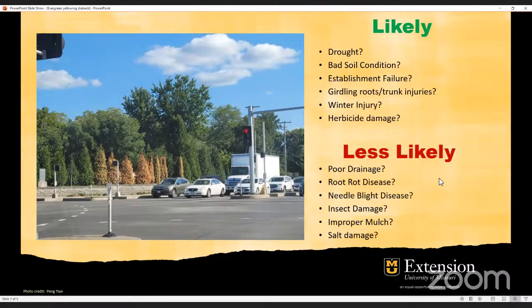So this is how I can line up all the factors that can cause this issue. Of course, this is the best guess I can give. I think this is due to environmental stress. Unless I have the physical sample sent to my lab, or I visit on site to look at the living condition of the trees, I cannot give a decisive answer or confirm my hypothesis, but probably it's associated with drought stress.